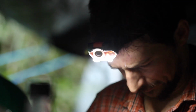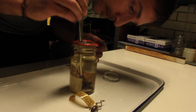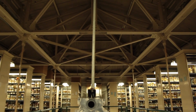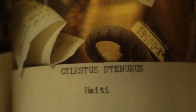My name is José Padial. I'm the curator of the collection of amphibians and reptiles at the Carnegie Museum of Natural History. This collection is one of the most important in the field of herpetology because it includes specimens from practically every region of the world.